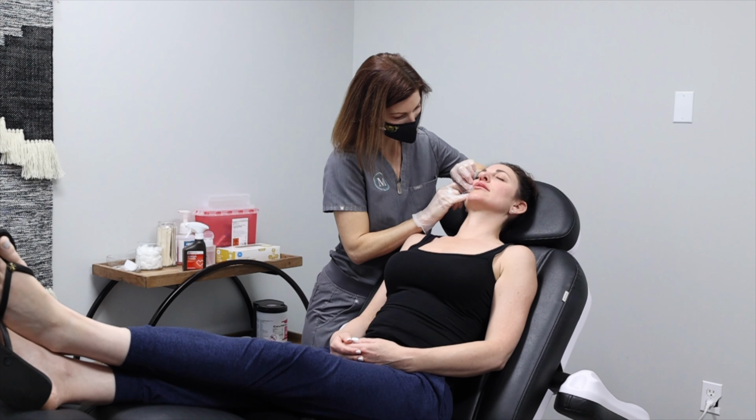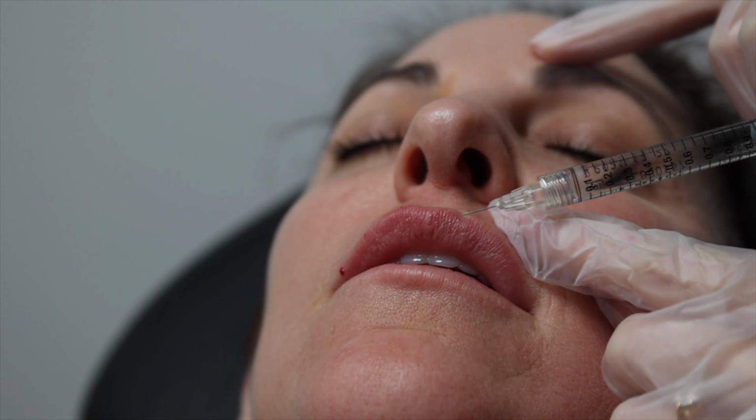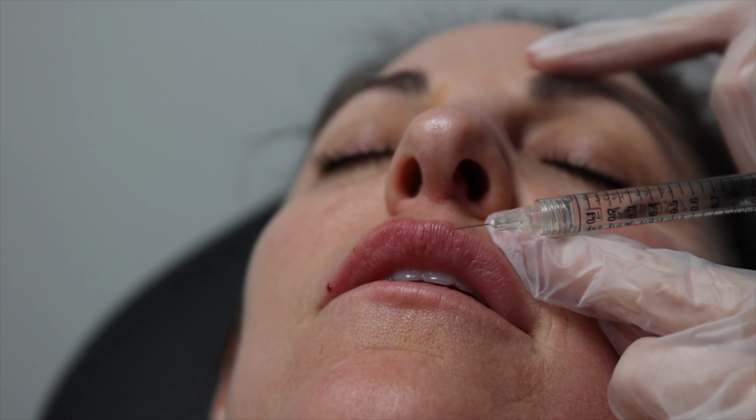We are talking about lip fillers today. Lip filler is actually a substance that's injected underneath the skin called hyaluronic acid, or HA.